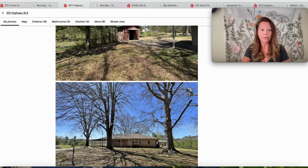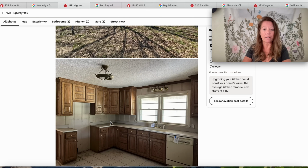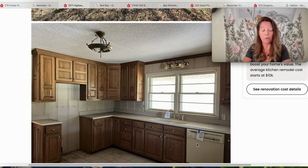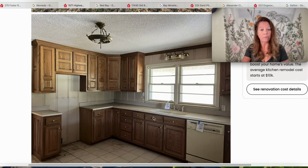Beautiful. Look at that. Wide open spaces. Okay, so let's get down to the nitty-gritty. So this is very traditional. Beautiful woodwork. So we're not getting appliances. We do a dishwasher, but I don't see a refrigerator. Beautiful countertops. Nice sink. Beautiful windows above it.